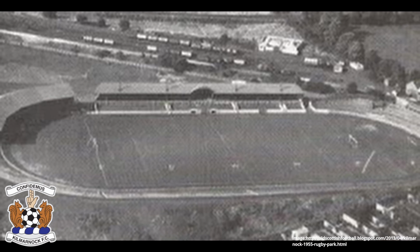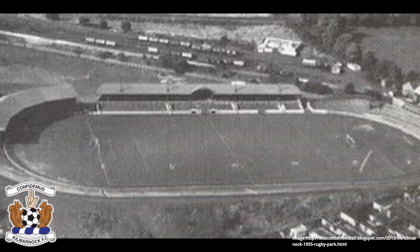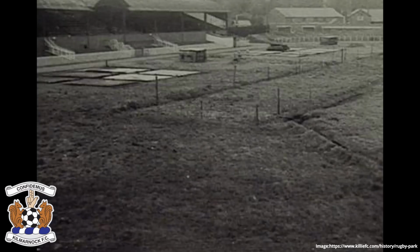By 1935, a cover was added to the south terrace, and by the Second World War, the ground was used for an ammunition dump by the Army due to the league play being suspended. Post-Second World War, the club was eventually given compensation for the use of their ground, and for any damages that the War Department might have caused.